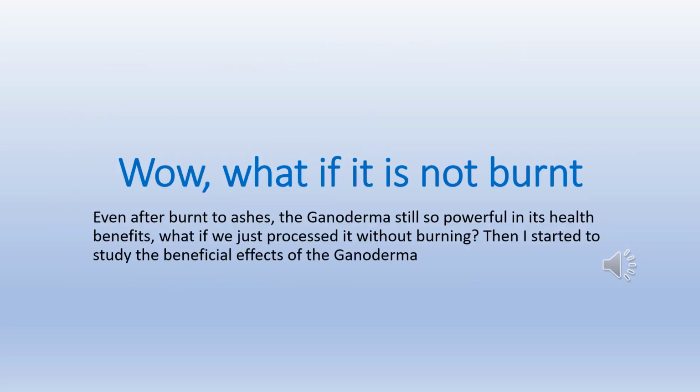The Ganoderma is so powerful, no? Even when they burn it into ashes, it's still so powerful, no? So I'm thinking, okay, what happens if we can extract it without burning? It must be even more powerful.